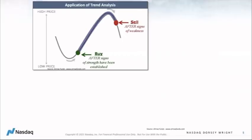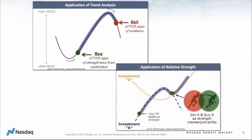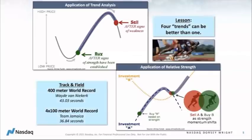And instead of simply selling out of that security and moving to the sideline and then looking for another investment across the market landscape to hold, we are able to pass that baton off using relative strength, selling out of security A and moving into another security when comparing them against one another on a relative strength basis. And this can be thought of from a relay race perspective. It's a lot more efficient and faster to run 400 meters with four people rather than just one person. They're able to pass that baton, continue the race, and do that in a more efficient manner.